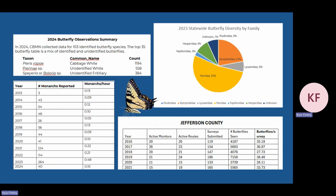These are more examples of the essential data we collect, which helps land managers and policymakers when making conservation decisions. Knowing which butterflies are active in the state gives important information about the health of local ecosystems. The examples here include which butterfly species were seen the most each year, what the observed butterfly family diversity is each year, and it summarizes our findings by each county. We are even able to compare monarch populations to the overwintering monarchs in Mexico.